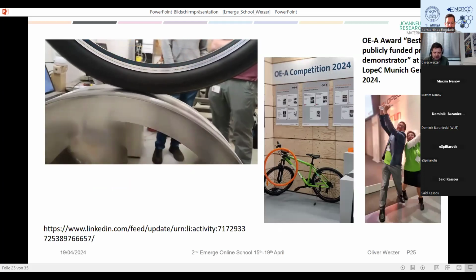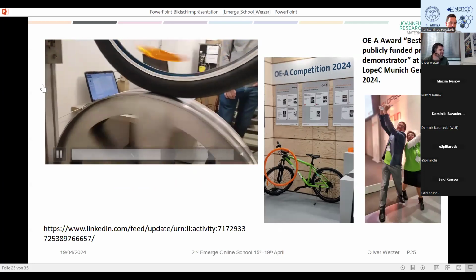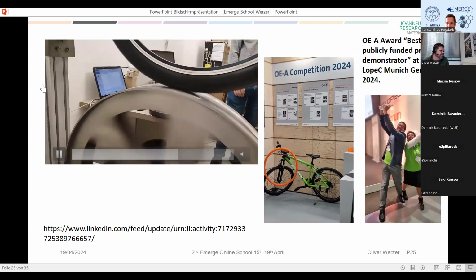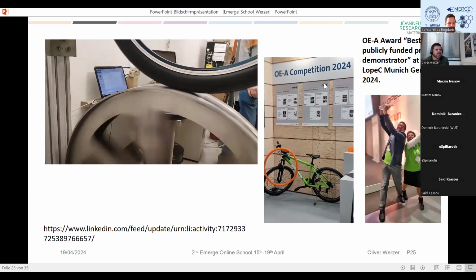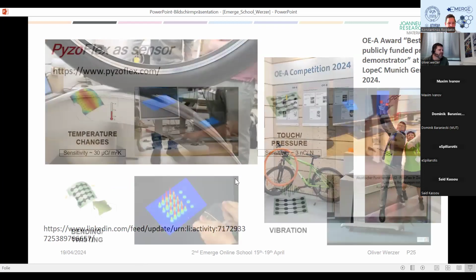So you do stress testing. So this ran, I think, for 5,000 kilometers, quite good. And we can demonstrate that this is a really good product. The good work was also appreciated at the LOPEC as a best public funded demonstrator in this year's LOPEC competition. So if you want to have more information, you can find it on the Symphony homepage.